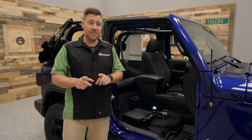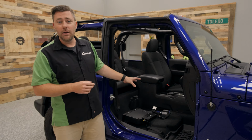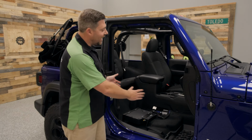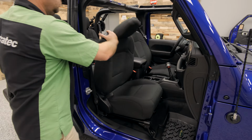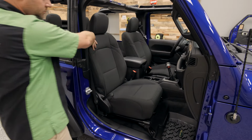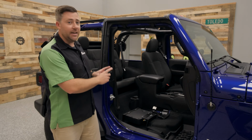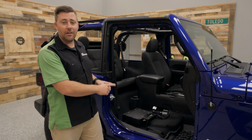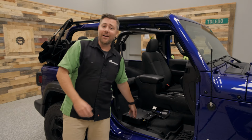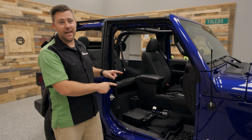However, in 2019, Jeep redesigned that passenger seat bracket here in the two-door Wrangler to something more similar to the four-door Wrangler, which is basically a sliding seat mechanism, allowing that passenger side seat to slide all the way forward, giving your passengers access to the rear seat in the two-door. Now, with that change, with the introduction of the sliding passenger side seat in the two-door Wrangler, that means that now we can install that PSS-23WRA without any modifications or problems here in our two-door Jeep Wrangler JL.